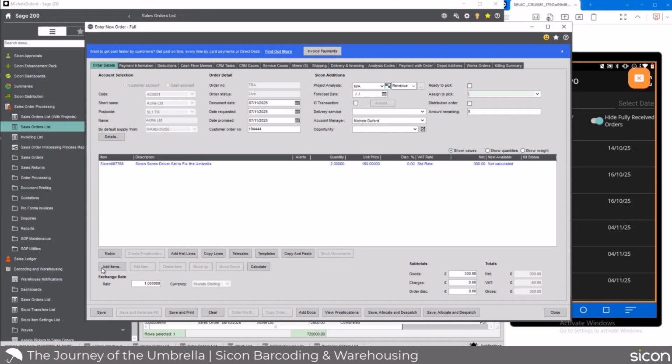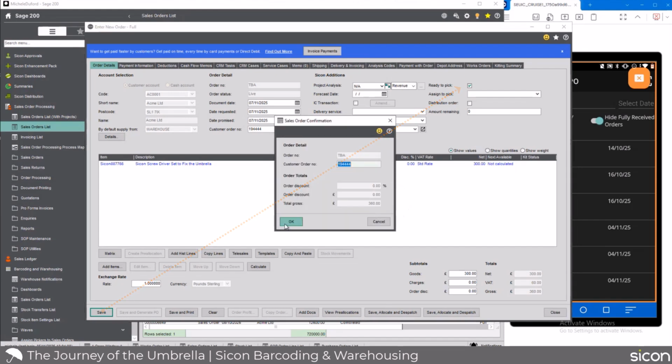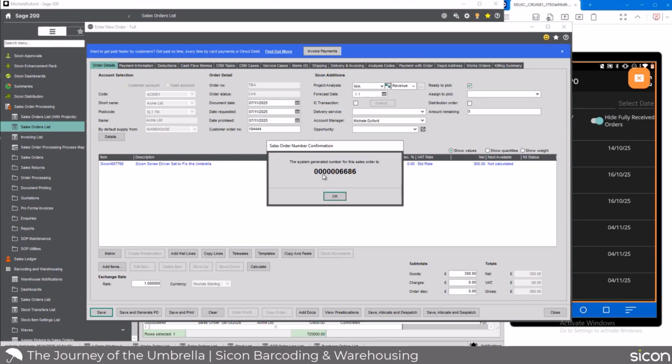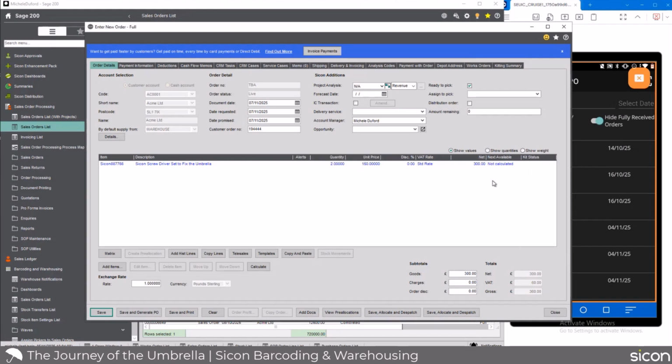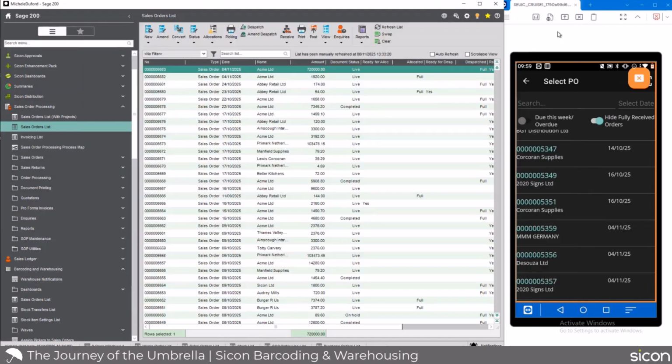So we, of course, are going to go in and say save to that. Again, enhancement pack for my back-to-back. I also have some other bits and pieces switched on, but the most important thing is that this is now sales order 6686, which is going to be ready for dispatch for me. Again, Sicon projects coming into play. You might have noticed the little tick box went on automatically for me. That's exactly what I'm expecting to happen.